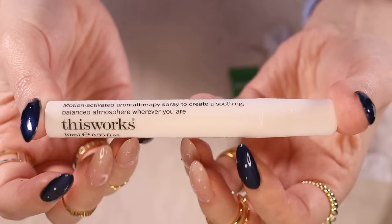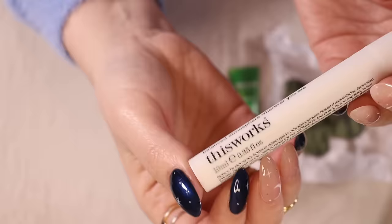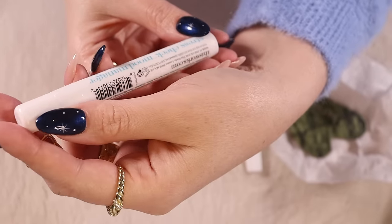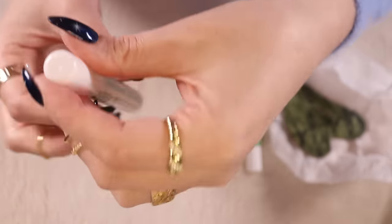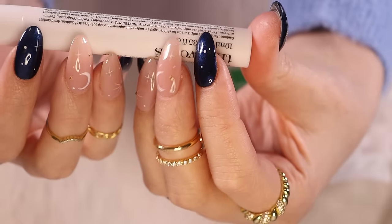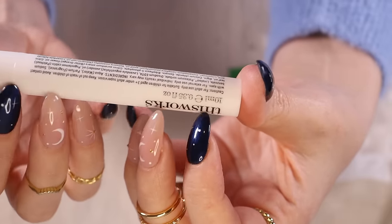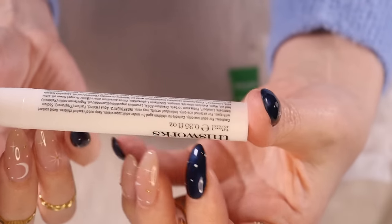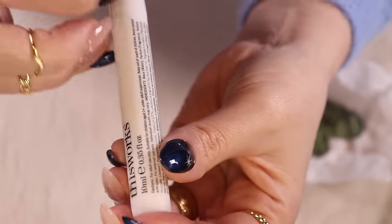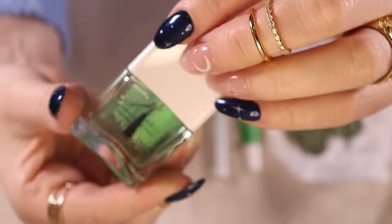Okay, motion activated aromatherapy spray to create a soothing, balanced atmosphere wherever you are. This works. I feel like this was sold as a pillow mist at first, but yeah, stress check, mood manager, relaxation, aromatherapy. So it's got a lot of things that I can't do. Lavender oil, patchouli, probably others. I can just see the words flower oil, flowers, everything. Ylang ylang flower oil. Yeah, it's not for me. I'm sure there are lots of people that love this stuff. So, it'll get popped into an eBay box. And this probably will too.